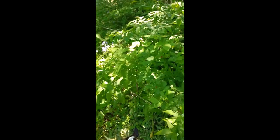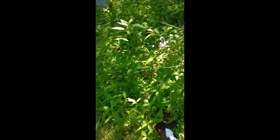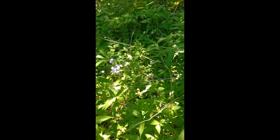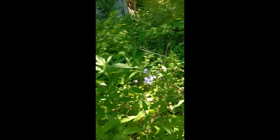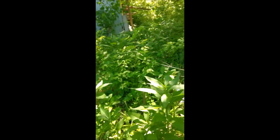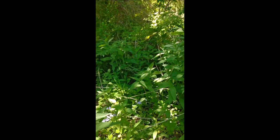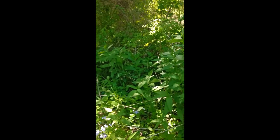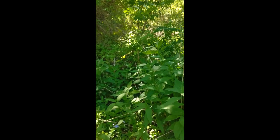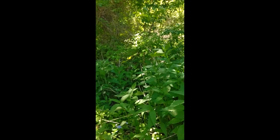Oh my gosh! Can I just come in? There is a plant there. Well, then I do have some stones to step on here. I did put some stepping stones in here.